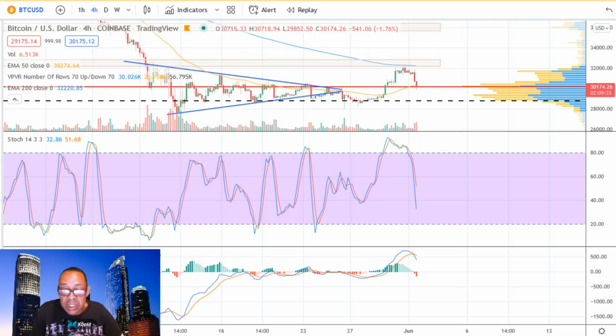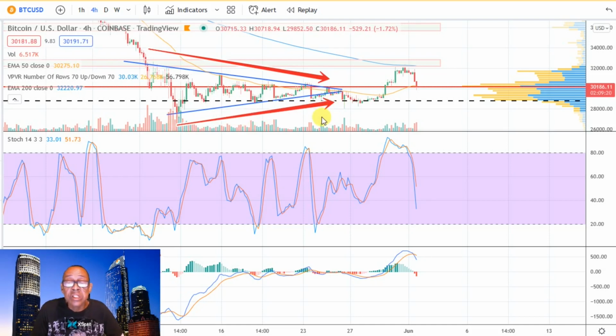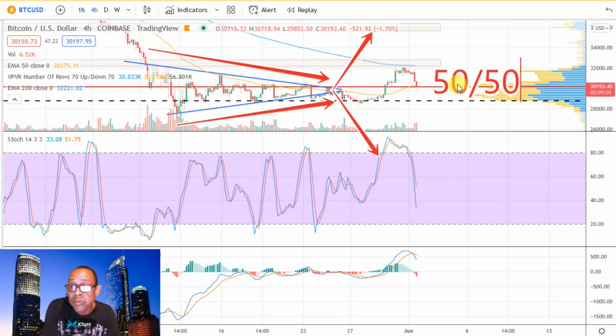Whenever you see that, let's get an arrow here. Whenever this slope is the exact opposite of this slope, and you have a triangle that is symmetrical, that means to me, when I see this in history, the chances of it breaking out to the upside and to the downside is 50-50. Let's put that on here. So we're going to say 50-50 on the breakout. That's what I've always noticed.